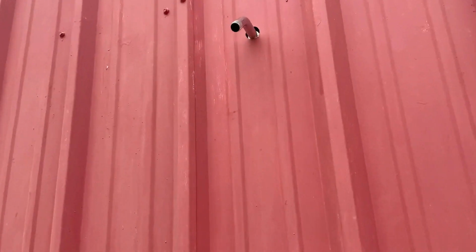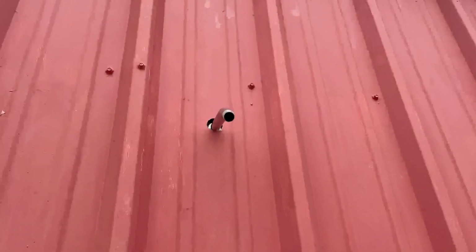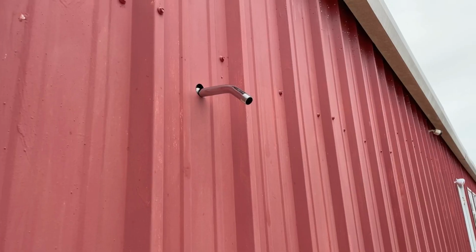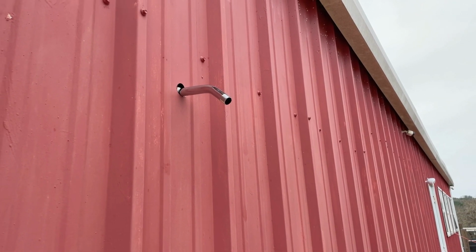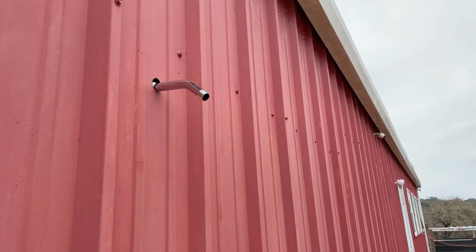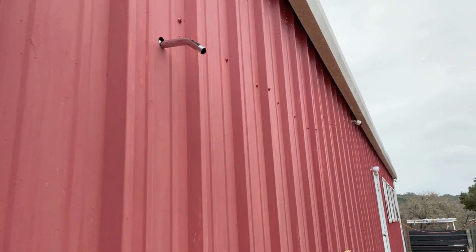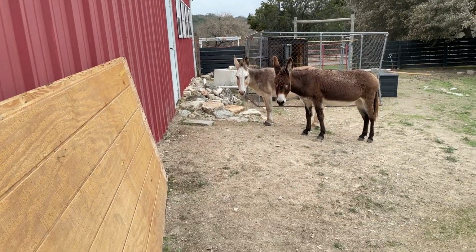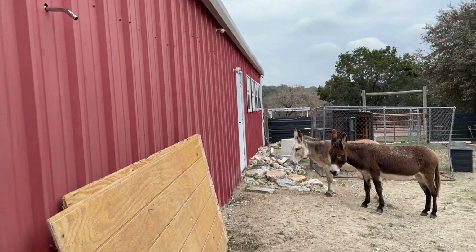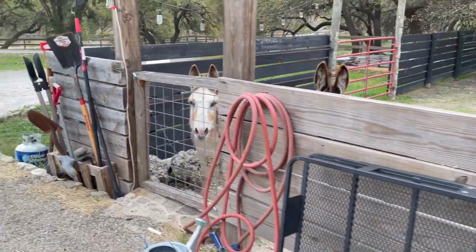So this is the new hole in the side of our house. He says he doesn't know what he's doing, but I think he knows more than he lets on. So this is going to be where we shower with the donkeys. Who wants to help with mowing today?